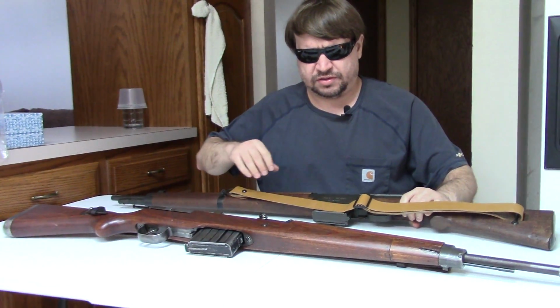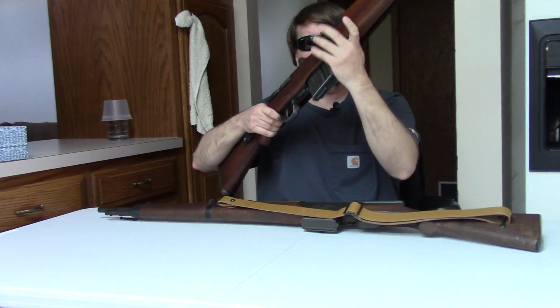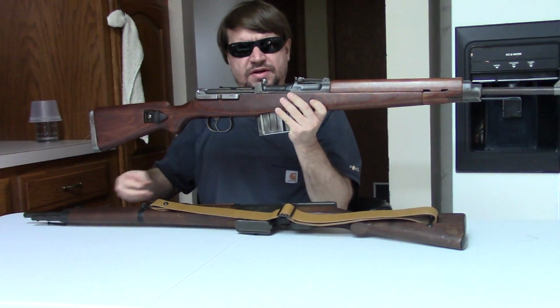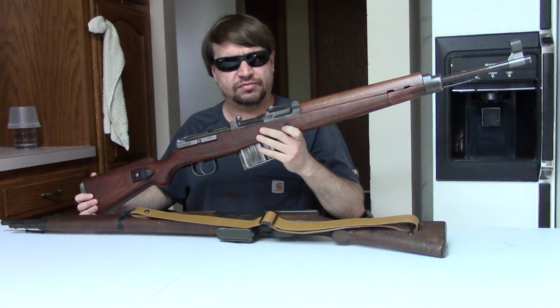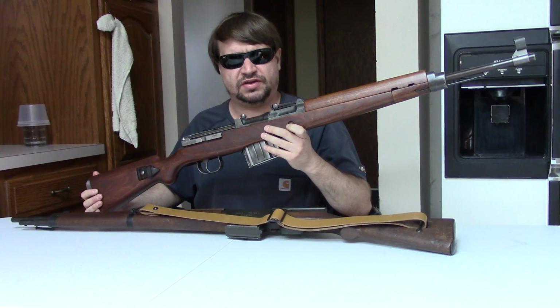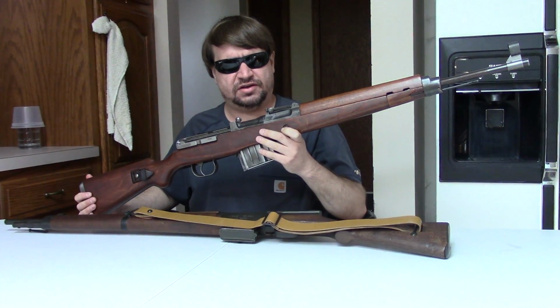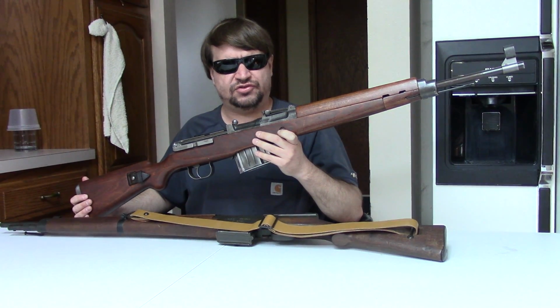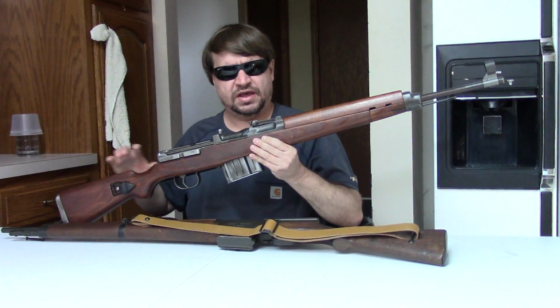Now Germany, on the other hand, was really late to the semi-auto game. They did not really look into it much until the 1930s, and were slow to adopt it. Really, it was only after the invasion of Russia, where they saw the SVT Tokarev, that they decided to go to it. First, they tried the G41W, which was the predecessor to this.